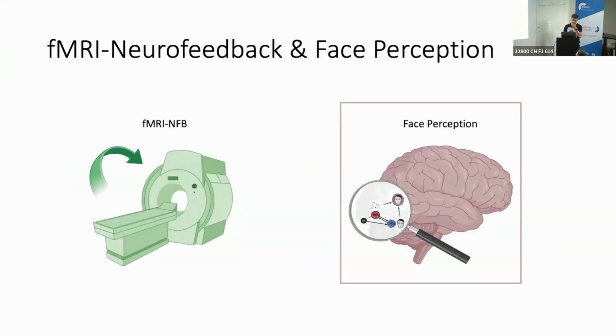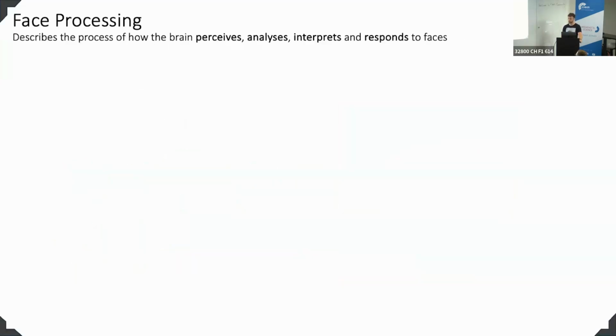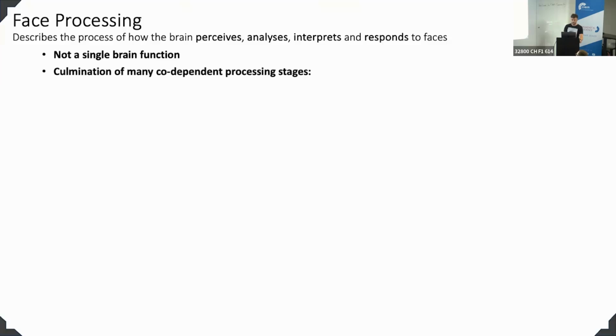Okay, so face perception or face processing, I use those terms interchangeably. They're not entirely the same thing, but for today's discussion, it's fine to equate them. Face processing describes the process of how the brain perceives, analyzes, interprets, and responds to faces. From this lengthy definition, we can already tell that this is not a single brain function. In fact, it's a culmination of many codependent processing stages, which we can readily learn when we think about all the different kinds of information that we can extract from faces.